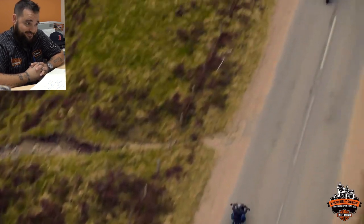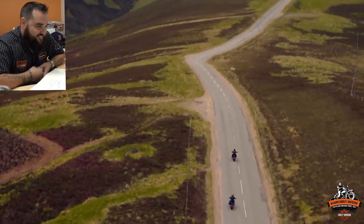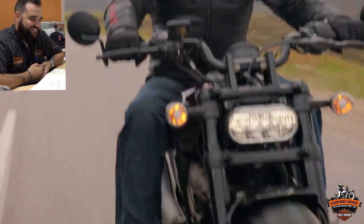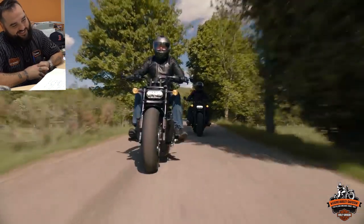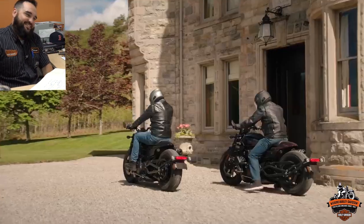Looks like a lot of fun. Can't wait. Back in Scotland. Maybe someday I'll have a job where I'm just going to go test ride the new bikes in Scotland or wherever there's nice paved roads, great scenery.